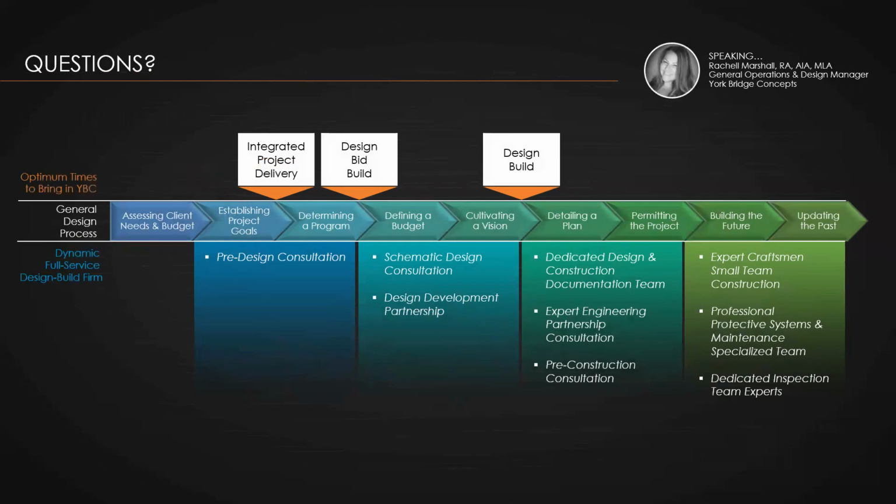So let's see, we have a couple of anonymous questions here. Rachel, the first one is wanting to get a little bit more information about lifespan and maintenance of the deck.